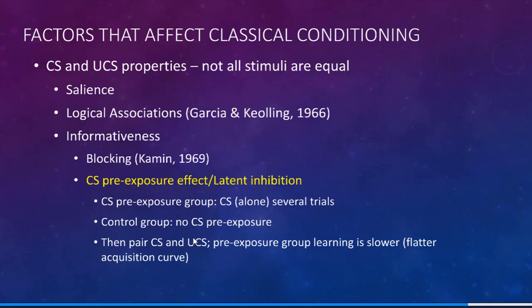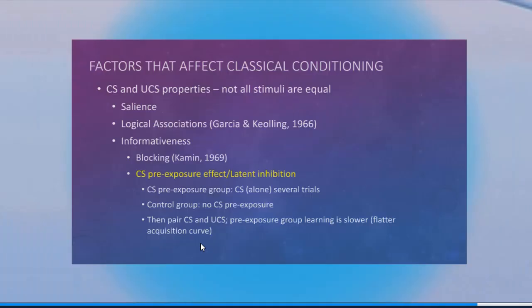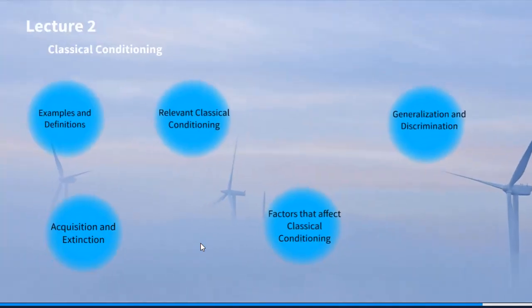The reason for this should be pretty obvious to you, right? If you're exposed to the CS alone, you're going to habituate to that. You're going to learn to ignore that stimulus. And then when you've learned to ignore that stimulus and the contingencies change, you can learn a new association. You can learn that CS matters, but it's going to take you a little bit longer. It's going to be a little bit slower, right? So not all CS and UCS stimuli are created the same.